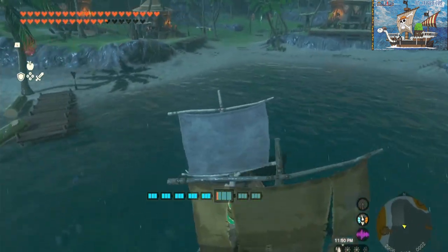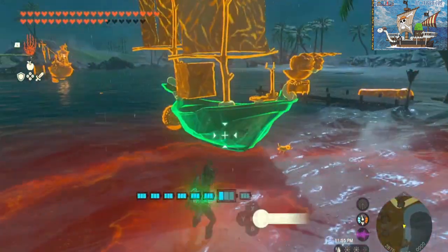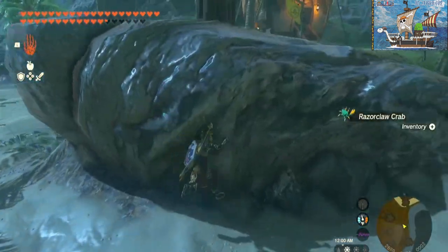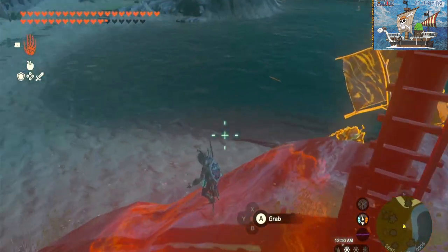Let's see. Barrels. Are there any barrels here? Plan B is once you put a second barrel on. Oh, this is perfect. I want to beach it for a second so it doesn't float off without me. Yep, yep. Let's see. Is there anything I can grab? There's limbs there. There's a sword in the water.